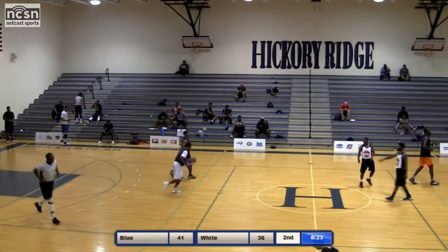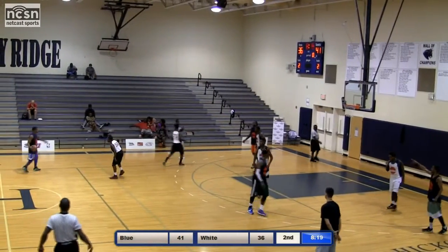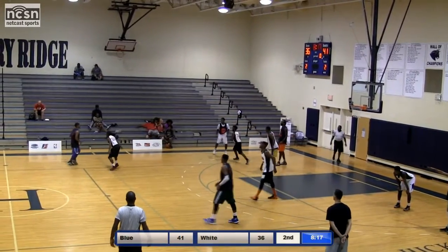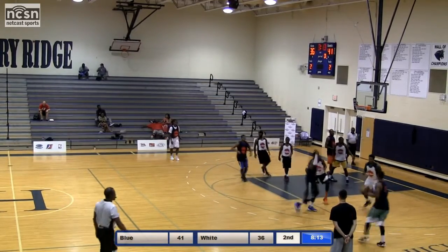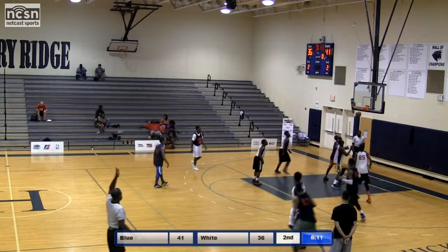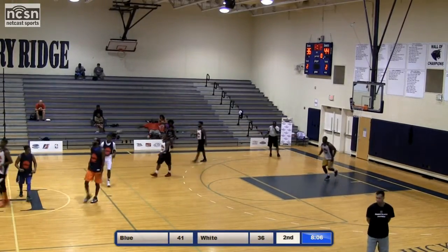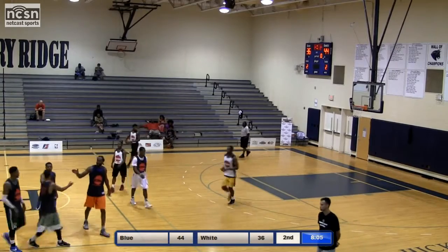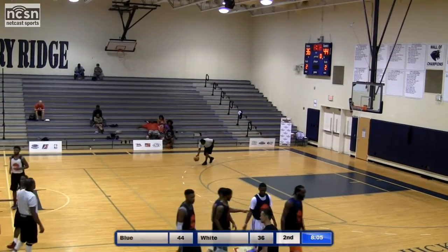So now we've had 2 times in this half where Blue has been able to get up a little bit of a lead. This is the second time this one, so let's see what happens. Can they build on this lead? Can White cut it back? Here's Antonio Robinson, deep outside shot. That is good. That really looked good. Coming off of his wrist. And that's going to prompt a timeout.